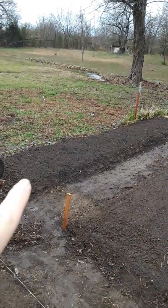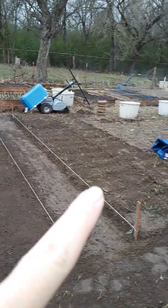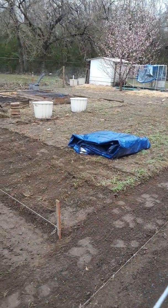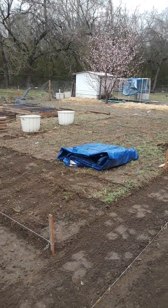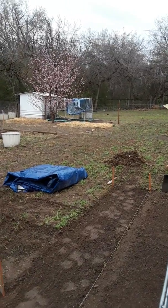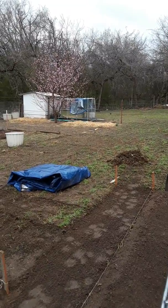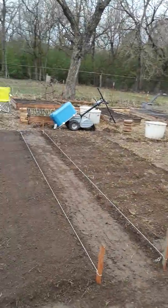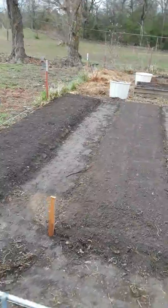This is going to be a squash, tomatoes, peppers, tomatoes, and then that it's going to be okra, and then I'm going to have an archway with beans growing up in front of the gate. And then there's going to be 5 or 6 beds down there just like this, and there's going to be more tomatoes, peppers, and then 2 or 3 beds of strawberries. So I don't know, what do y'all think? I think it's coming together. Can't wait till it's done.